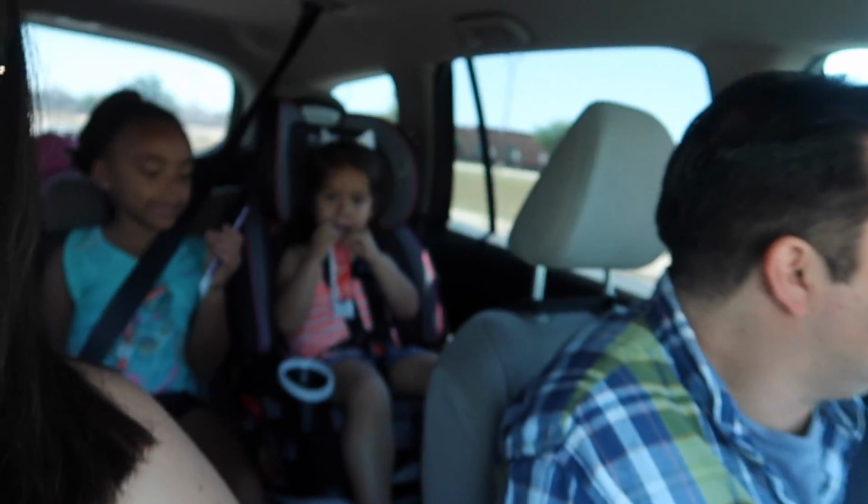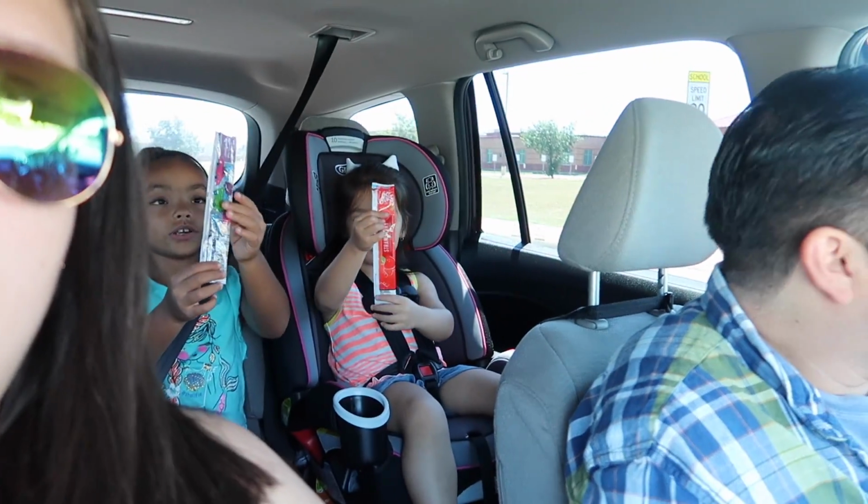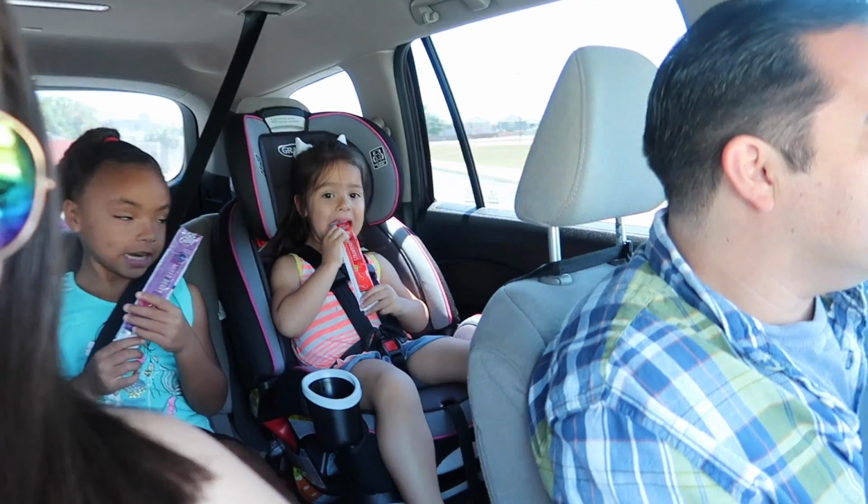So anyway, girls brought some Go-Gurts. I got blueberry, Maddie got strawberry. And they're really easy because they can open them and do it themselves. So let's see what we get into today, because I really don't know. I know I need to go to James Avery, and that's about it. So my hand, Benny looks so handsome.